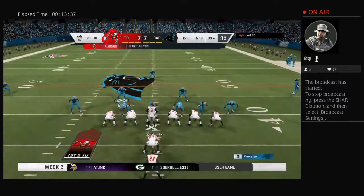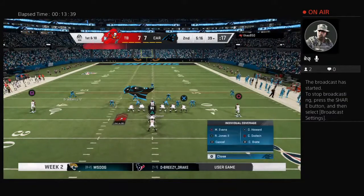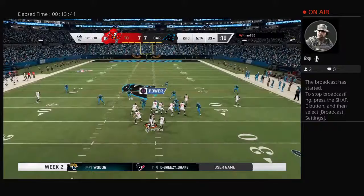He likes the screen. When you run a screen pass really well, you've got to like the look of it, because so many parts come together to make it work well.